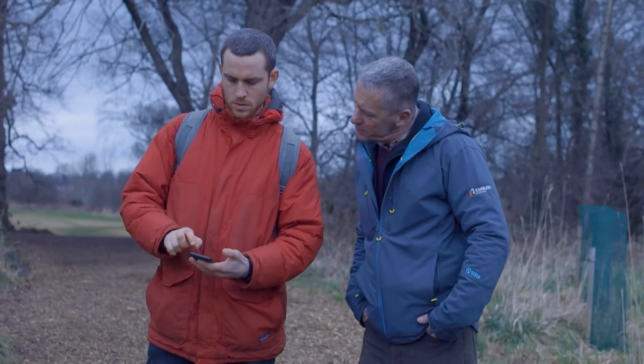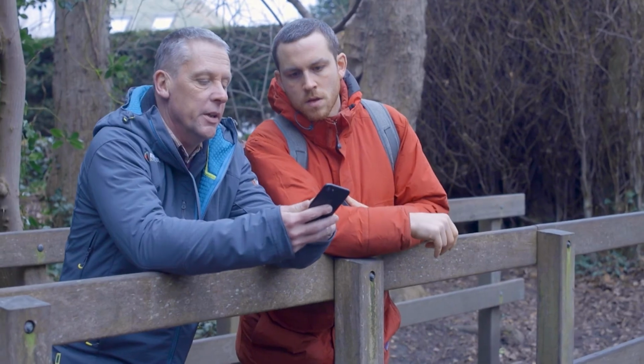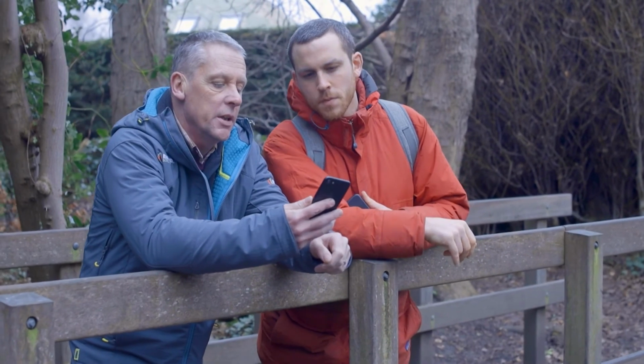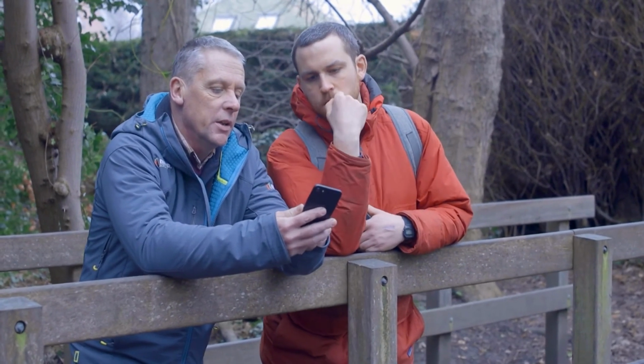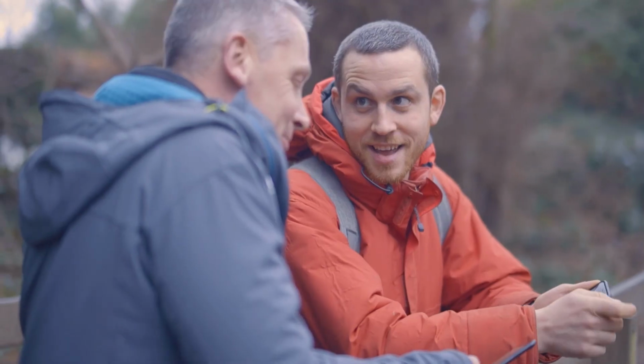So the first challenge for us was doing a test run. So we went to the west of Scotland and we pulled together data from about 12 different sources. We just wanted to get it on ArcGIS, see what it looked like, see what was there, and the results were amazing. We couldn't believe how many hidden trails suddenly emerged out of that data, and that gave us the confidence to go further across the nation.